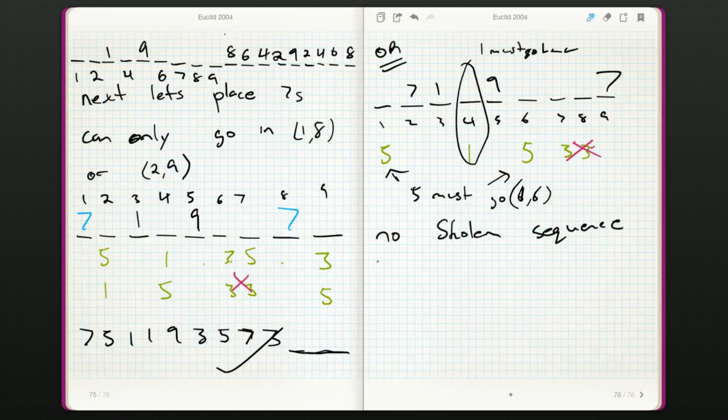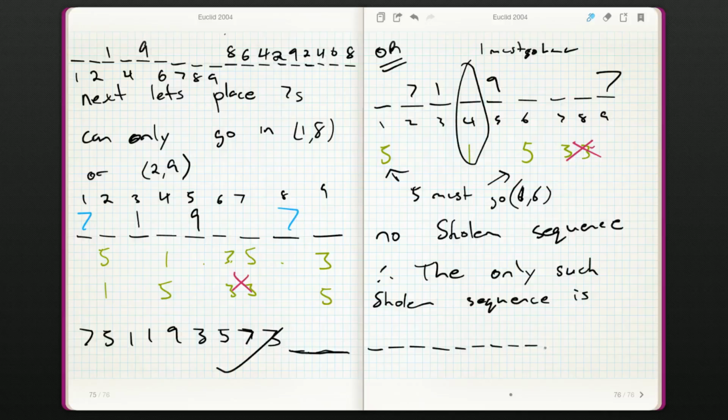So I think, yeah. There's only 1? That's odd. The only such Skolem sequence is 1, 2, 3, 4, 5, 6, 7, 8, 9, 10, 11, 12, 13, 14, 15, 16, 17.